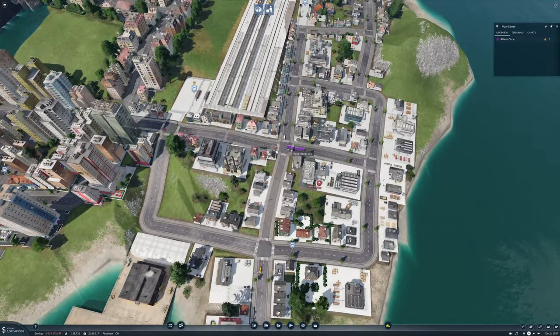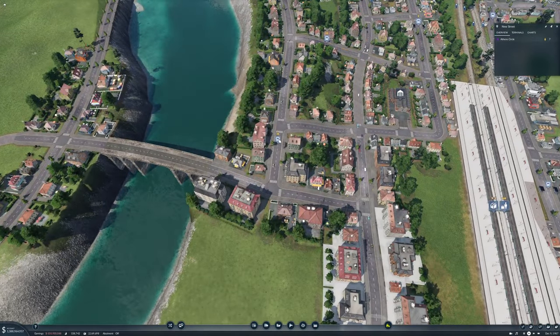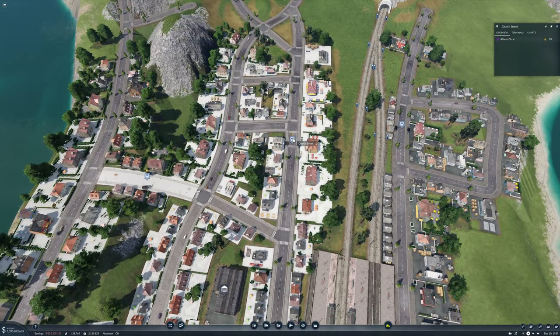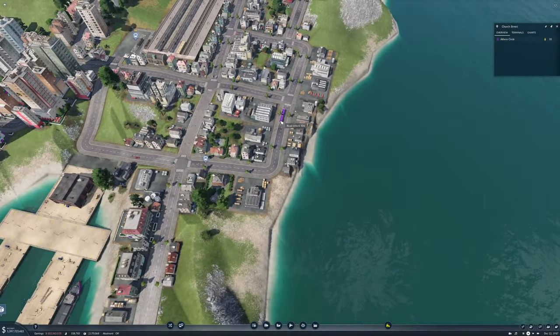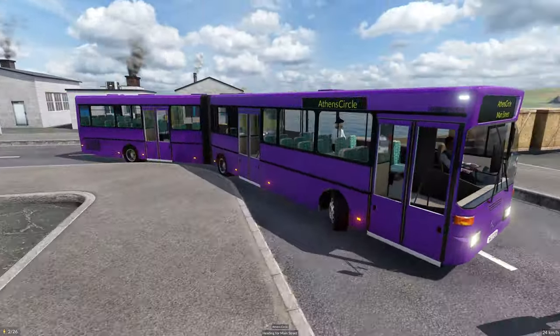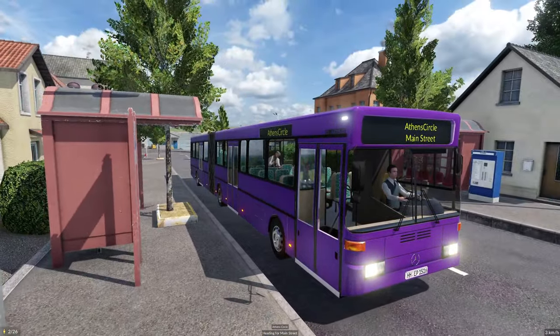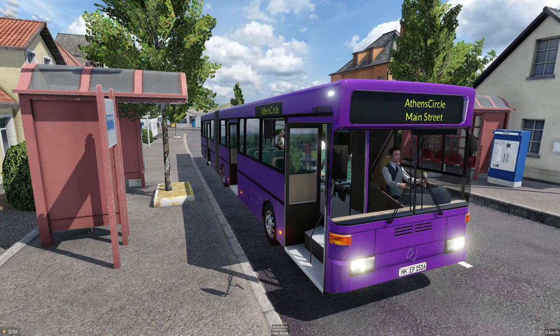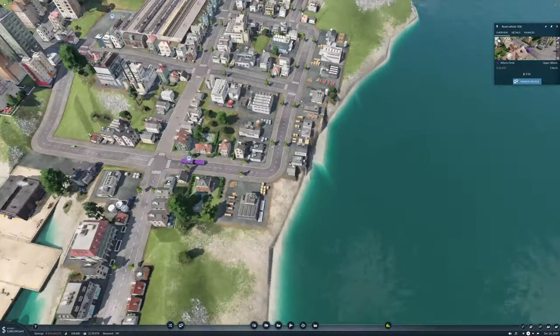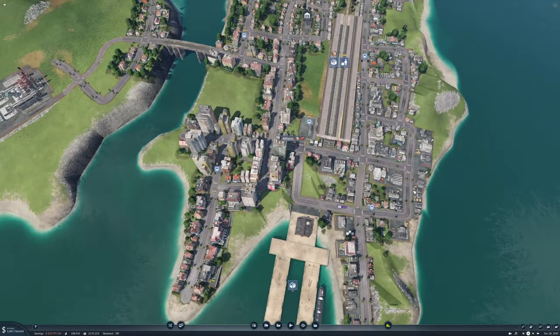How many are waiting down here? One. 11 waiting there. Seven. 15. 14. 10. Okay, that's better. I suppose it's because we just changed the line. It's a good looking bus, the Mercedes-Benz bus. I think it's the most common bus used in Denmark. Person just arrived, wanting to go. Too late. Okay.